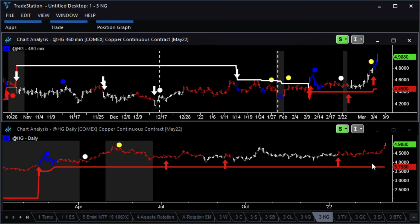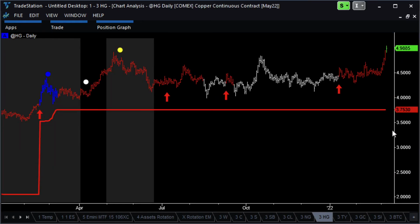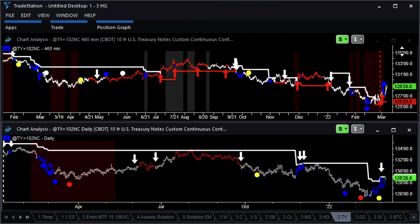And then looking at the other markets, so here we go. This is copper. We've been stuck in this range at 450 forever, but we're in an uptrend. We're above the professional line here, and the bars are red, and finally we got that break up out of the 450s into the $5 range in copper.